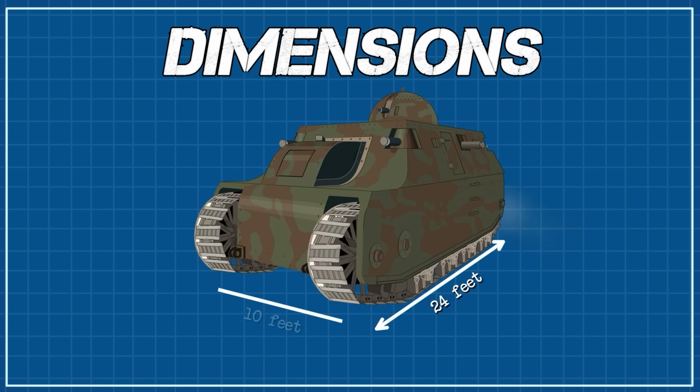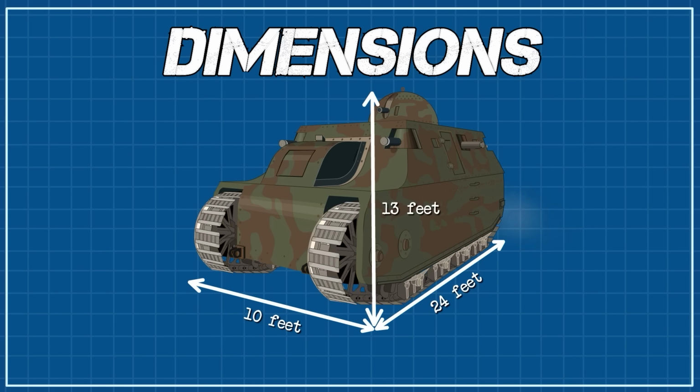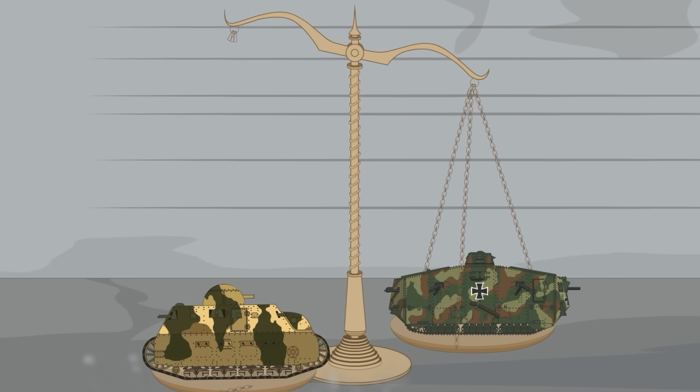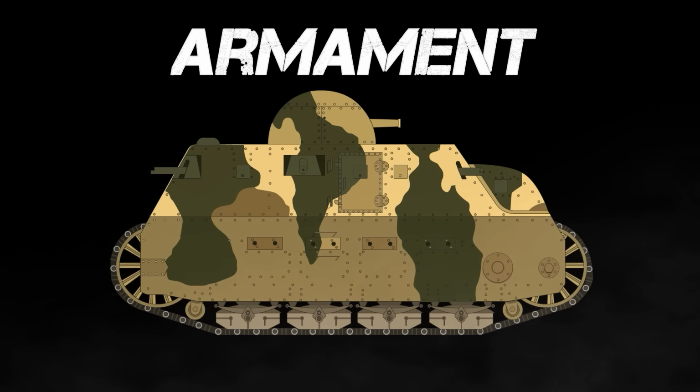Dimensions. The Fiat 2000 was an immense vehicle, one of the largest produced during the First World War. It was much heavier than any other tank of the conflict, including the German A7V. It was just over 24 feet in length, 10 feet wide, and 13 feet in height. The boxy structure made the tank resemble a pillbox, and many contemporary sources refer to the vehicle as a mobile fort.